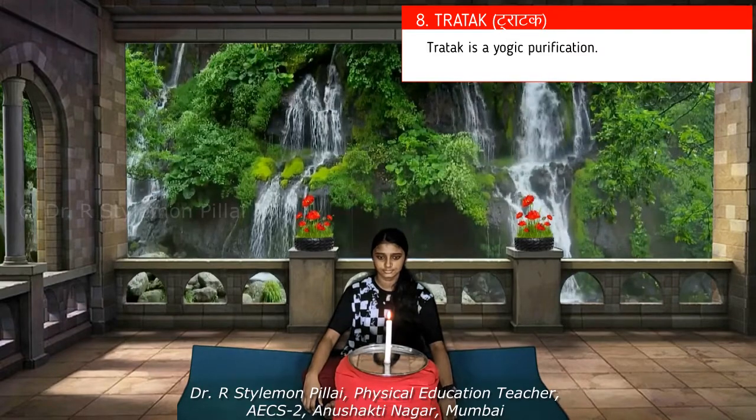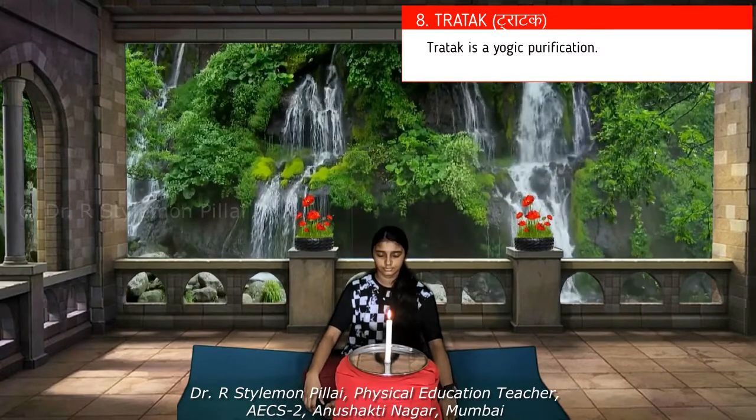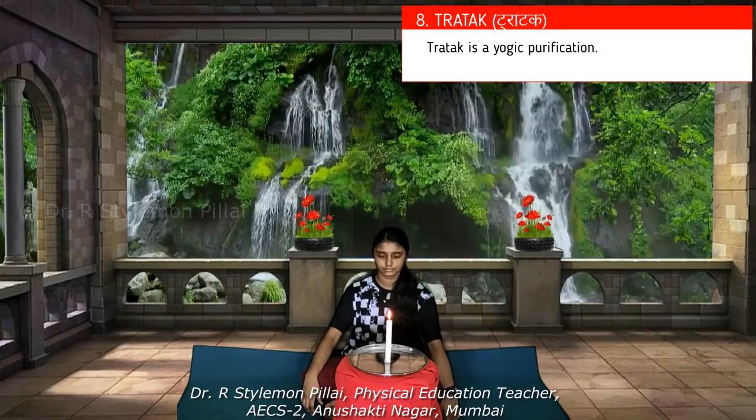In the initial stages, look at the flame only for about 15 to 20 seconds. Slowly, after few weeks, the time can be increased to 1 or 2 minutes. The facial muscles should be relaxed. The head and neck should be relaxed. And slowly close your eyes. Breathe in deeply and breathe out. Slowly open your eyes with a gentle smile.